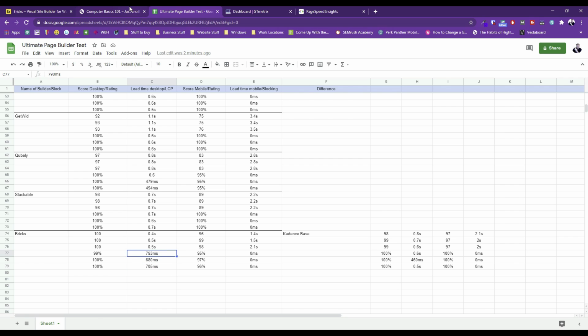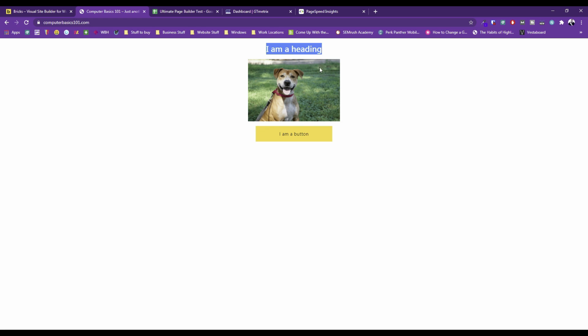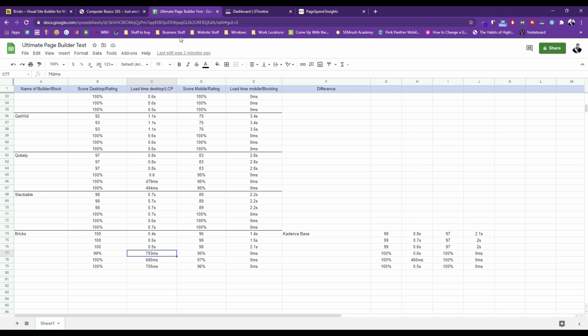Now, I'm guessing that part of the reason behind this is because it's not loading a theme. Bricks doesn't use a theme. It uses its own custom theme. So it's like a theme builder and page builder in one, similar to the way that Divi works. It's no different than Divi in how Divi's got its page builder built into its theme. Although it does have a secondary page builder that you could use with any theme, Bricks is just going all out for all and nothing. And in all honesty, I think it's helped them a lot. Because in this case, this page is lean. I mean, it is as lean as it gets.